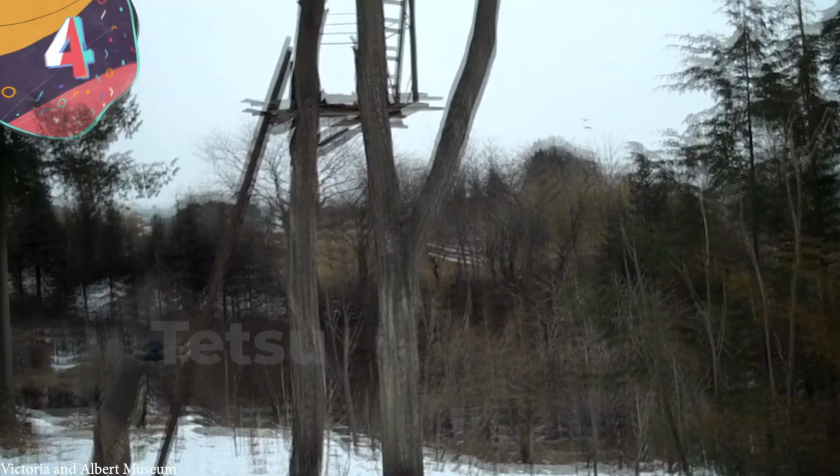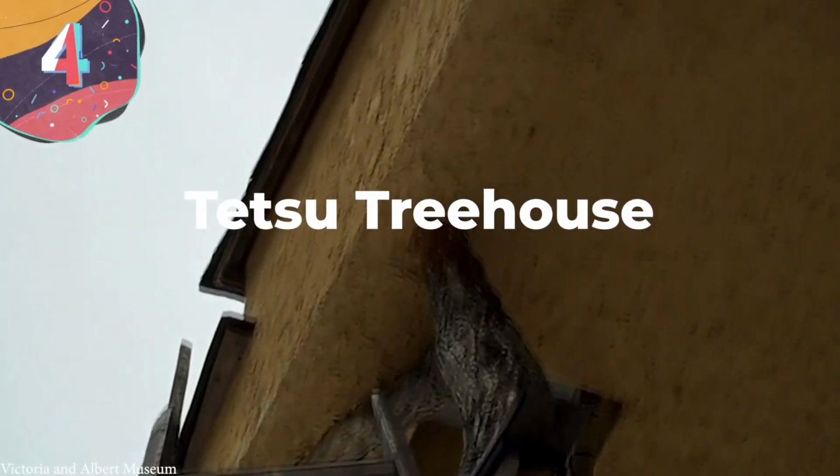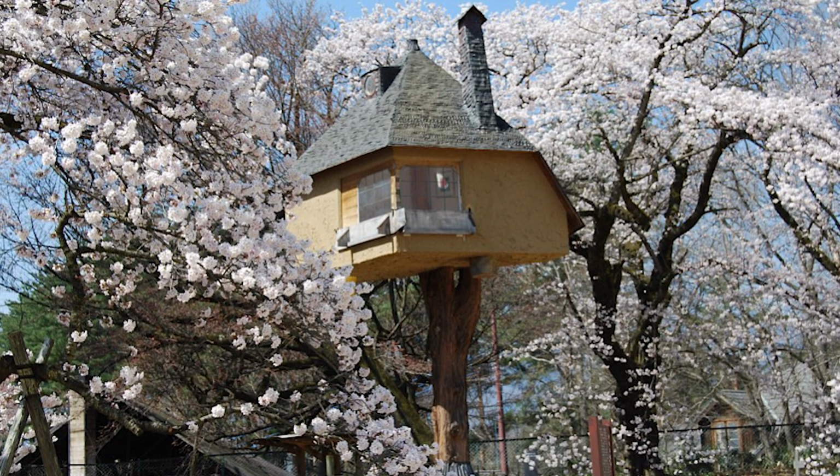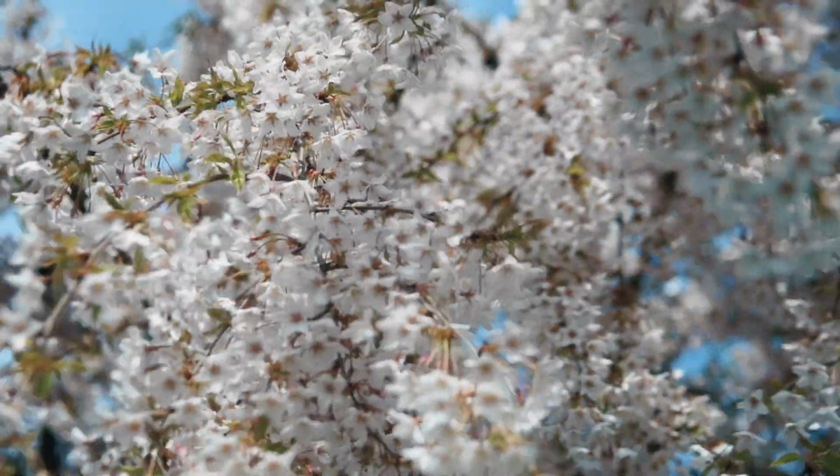Number 4. Tetsu Treehouse. The Wonder Treehouse, located in Hokuto, Japan, is a one-of-a-kind treehouse in the world. Placed right amidst the cherry blossom trees, the Tetsu Treehouse stands on a single cypress trunk, with a pink hue of awesomeness all around. Designed by Terunobu Fujimori, the charming treehouse is actually a Japanese tea house that was built specifically for enjoying the cherry blossoms in full bloom.